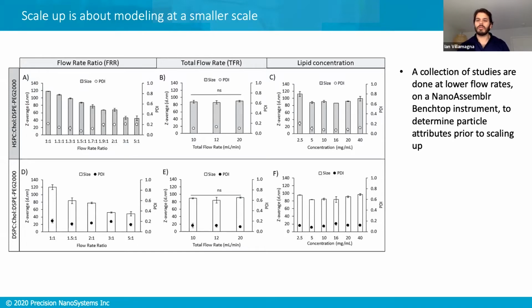What I think they're really looking for here is establishing these trends where they can say very readily that as we increase the aqueous to organic flow rate ratio, as you see in that column A on both liposomal formulations, we know that the size of these particles decreases. They do this as well with lipid concentration. So at what stage do we increase the lipid concentration to where we have these higher sizes of these liposomes?